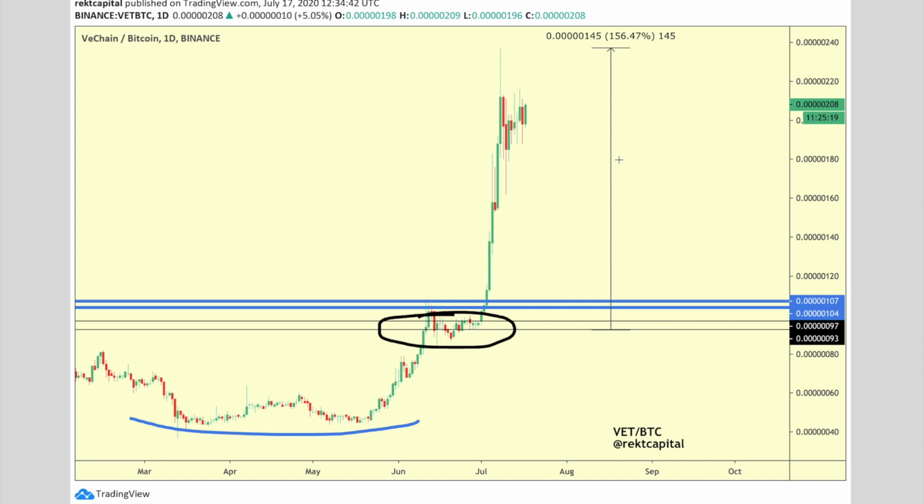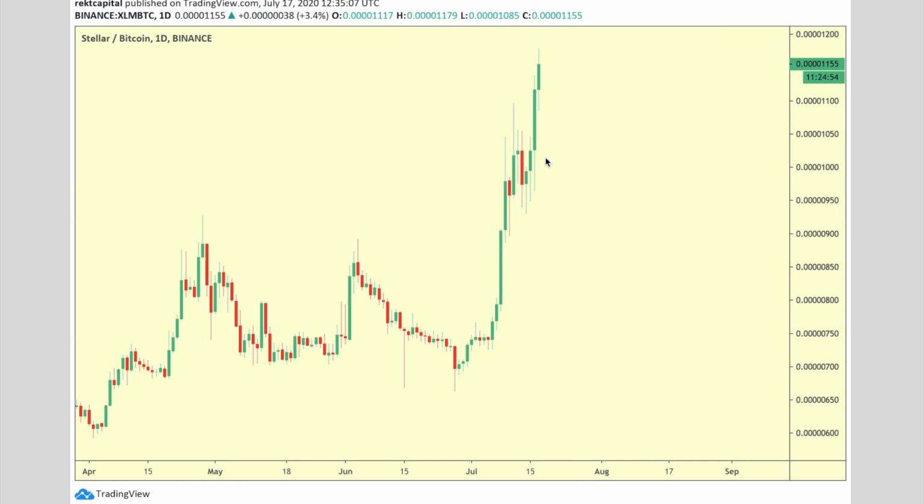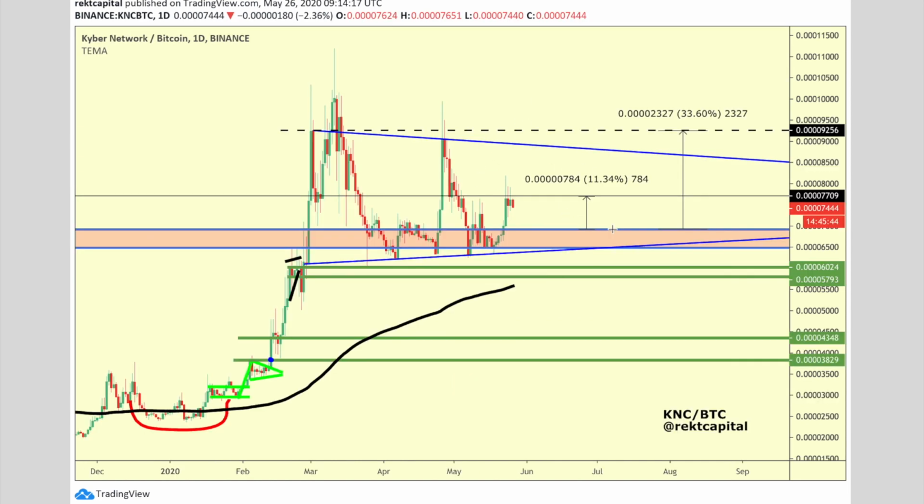But just from first glance, this was an accumulation period, or at least a reaccumulation period. This looks like it's a reaccumulation period after those highs, after that initial rally, and it's very similar to Stellar right now. So let's move on to Kyber Network.